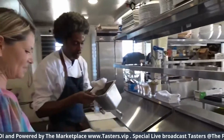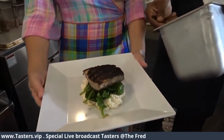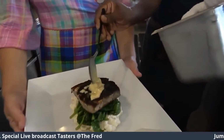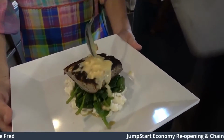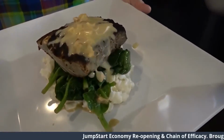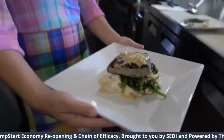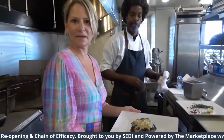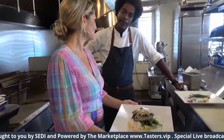Would you ever use local pineapple? I would. I haven't, but I would. I know we have some local pineapples around. Oh, look at that presentation. There you go. Bon appetit. That is our blackened mahi. Very good, chef.